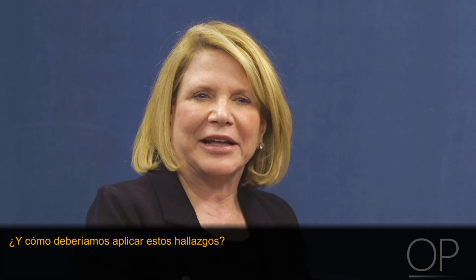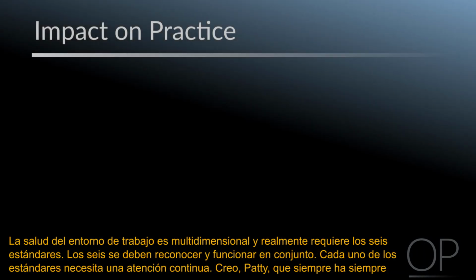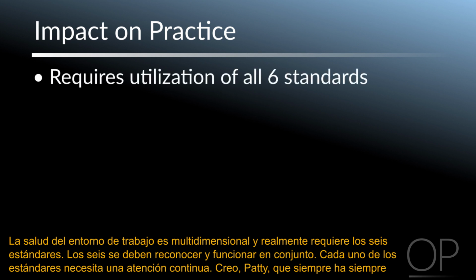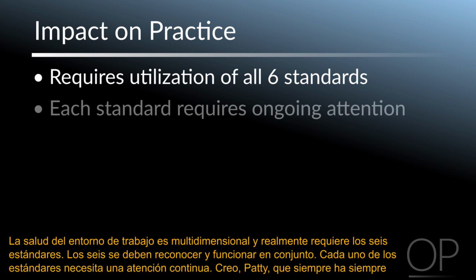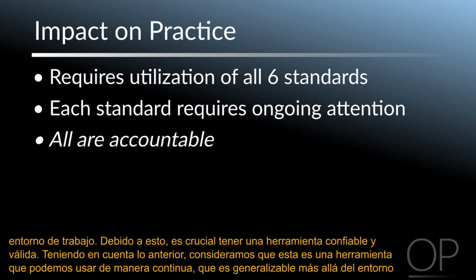And how should we apply these findings? The health of the work environment is multidimensional, and it really requires all 6 standards. So all 6 have to be recognized and working together. Each of these standards requires ongoing attention. And what we, and I think, Patty, you have always said this, is that all are accountable. Right? So not just the nurses, not just the physicians, but all that work in these clinical areas, taking care of patients and families, are accountable to that work environment.